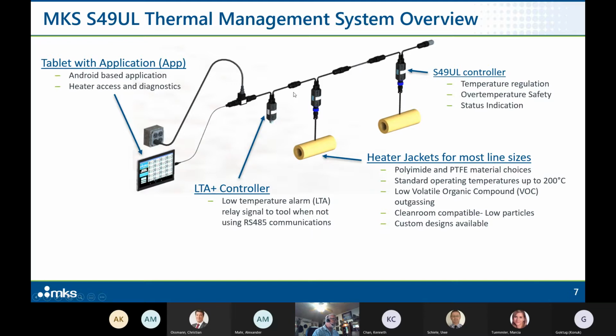There is an LTA that we use. This is called our low temperature alert. This is kind of a brain if you want to use a dry contact, or if you want to get some kind of alarm to your tool, you can put this in line. It's an option. It goes in line in front of the heaters, and then you can read the function of your whole network. So say I have 30 amps of heaters and a total of 26 heaters, I would have 3 power cables. They would daisy chain from the tool all the way to the pump. And then through this LTA, I'm able to communicate to every controller on that network.